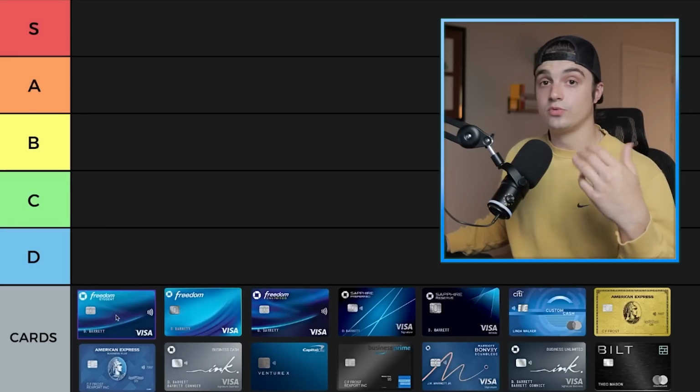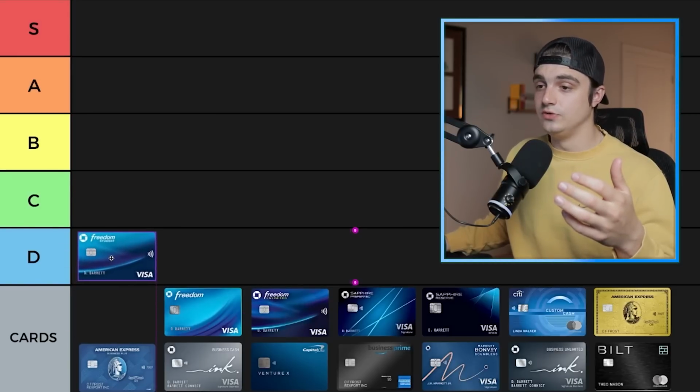And further than that, whenever you compare this card to all of the other credit cards in my setup, it just doesn't hold a candle. So it's going to be the lowest card rank that we have today, sitting in D tier. So go ahead and move this one up from our options down below into the D tier section.